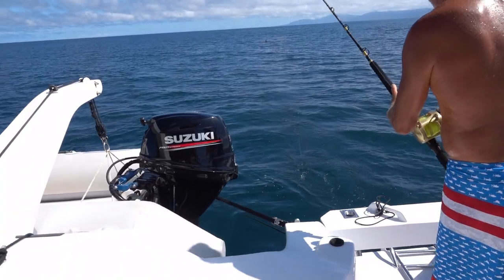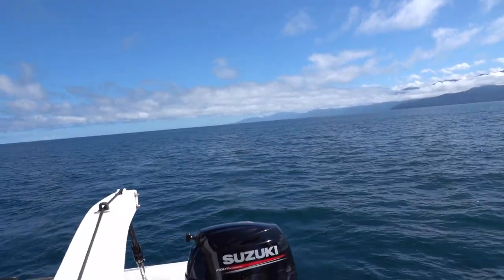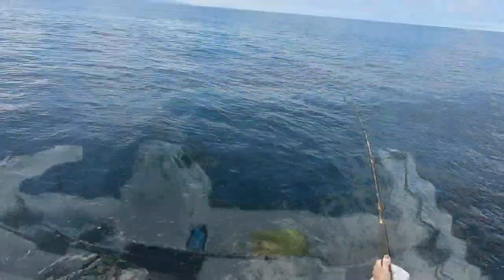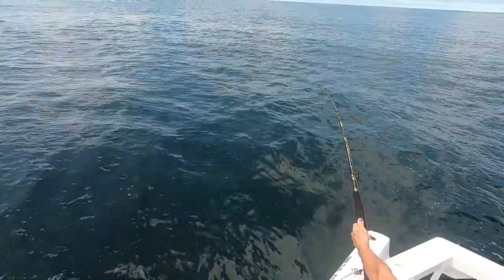Grab the tail. I know how to do it. Yeah. Look at him, just swimming around. That was an easy meal. That's why my bait's gone. Anyway, I'm glad it didn't get hooked up. Oh my gosh. Oh, it's a yellowfin.